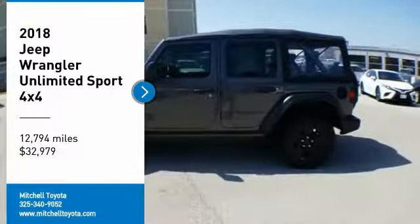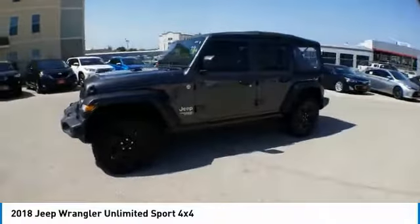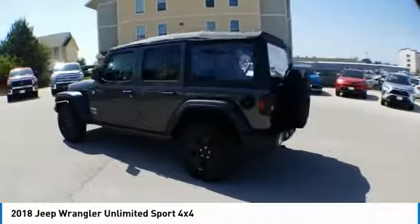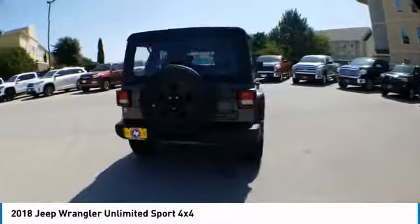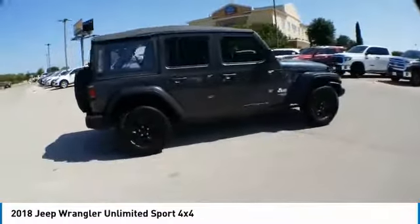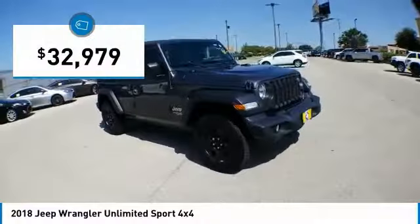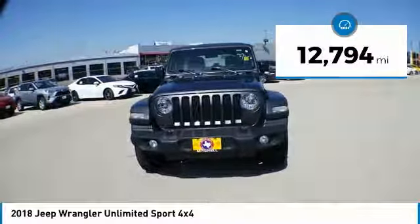Looking for the right vehicle? Check out the 2018 Jeep Wrangler Unlimited. The Jeep Wrangler Unlimited is an on and off road capable vehicle that was made for you to enjoy. Stylish, rugged, and comfortable, all traits of the Wrangler that let you decide where you want to go and how you want to get there, and is priced below $35,000. This vehicle has less than 15,000 miles.